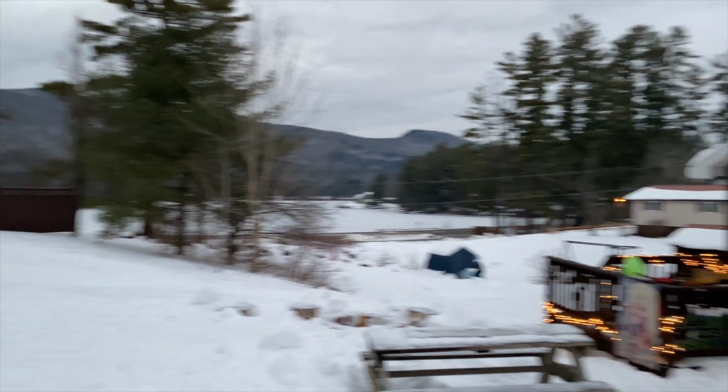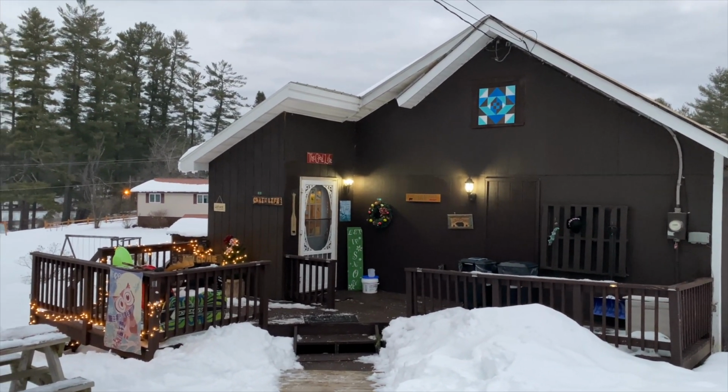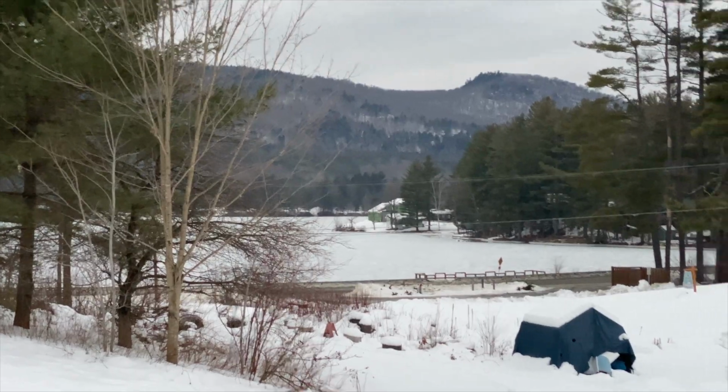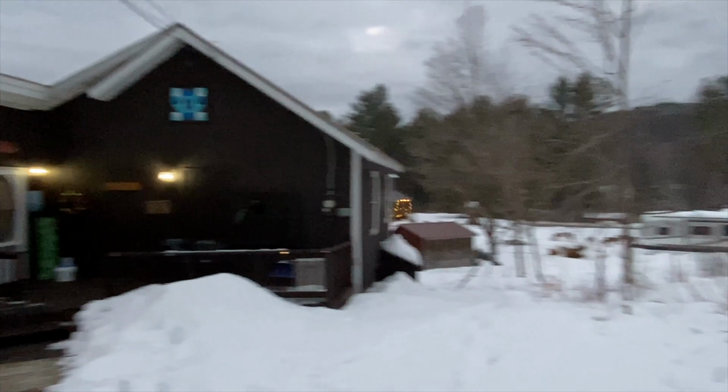This is how we're ringing it in. We rented this cute little cabin in upstate New York. The place is called Wells, New York, and it's right on a lake. It's frozen, not too frozen though, so I can't go ice skating. But before we even got inside the cabin, we knew this place was going to be amazing.